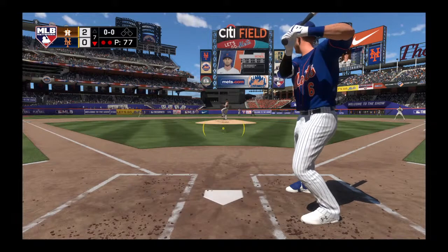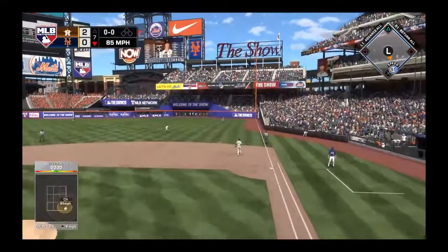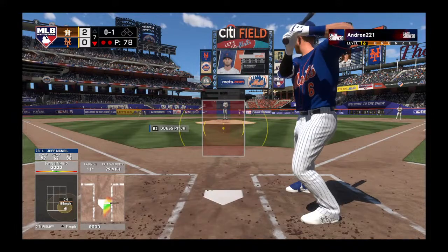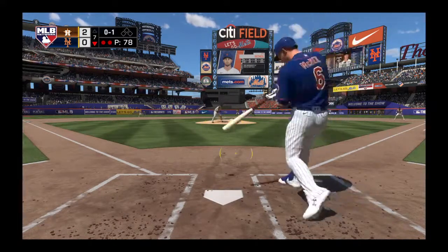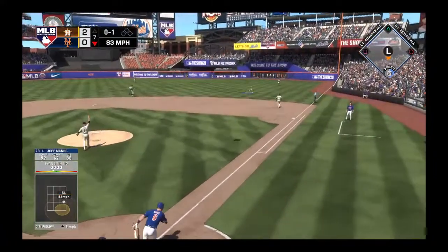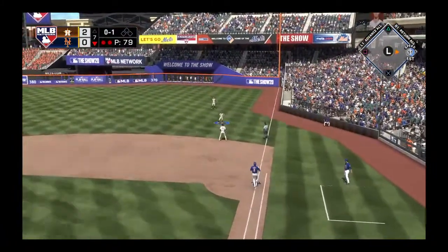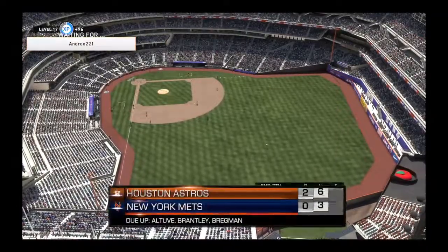Greinke looks in. Here comes the first pitch. Line to the right side. But that's a foul ball. 2 out, nobody on. Popped him up. Altuve is there for it. He makes the play, and that'll end the inning.